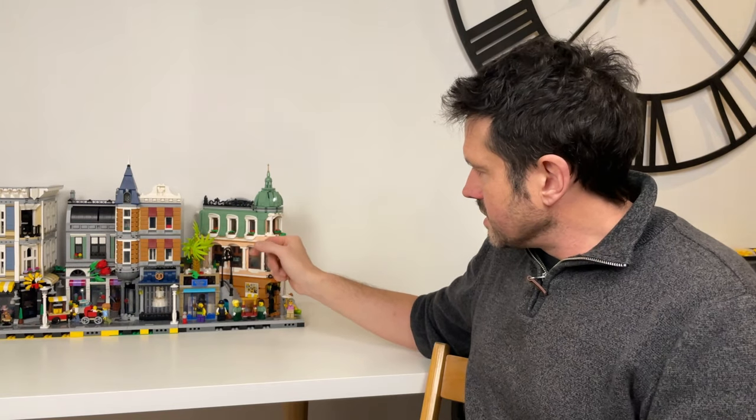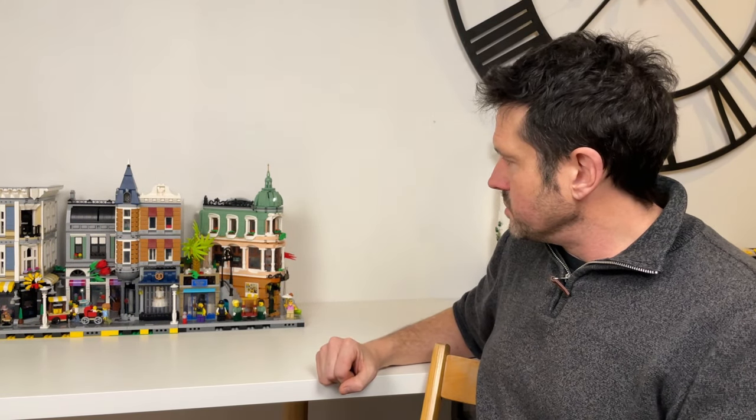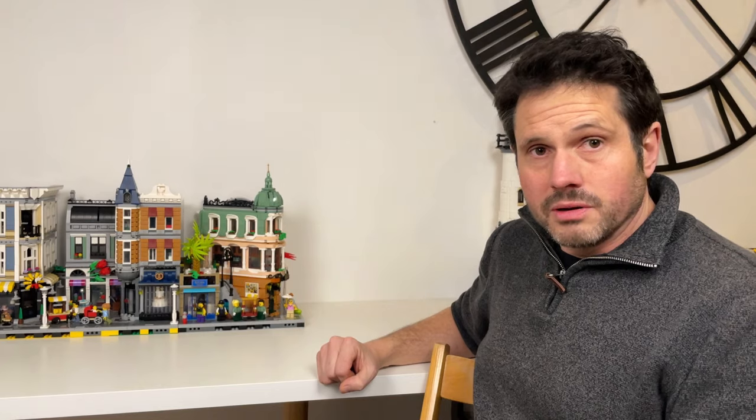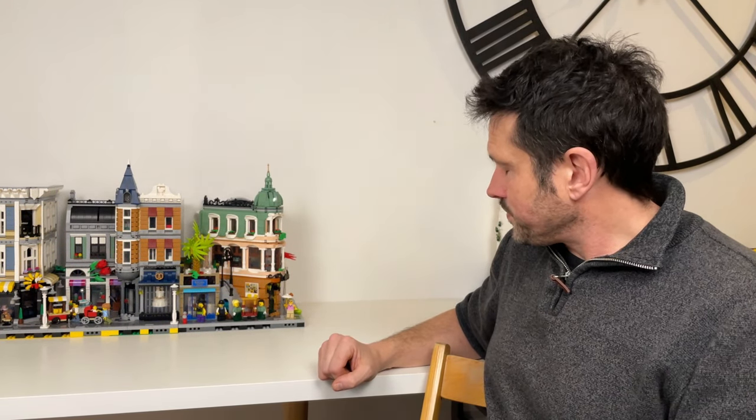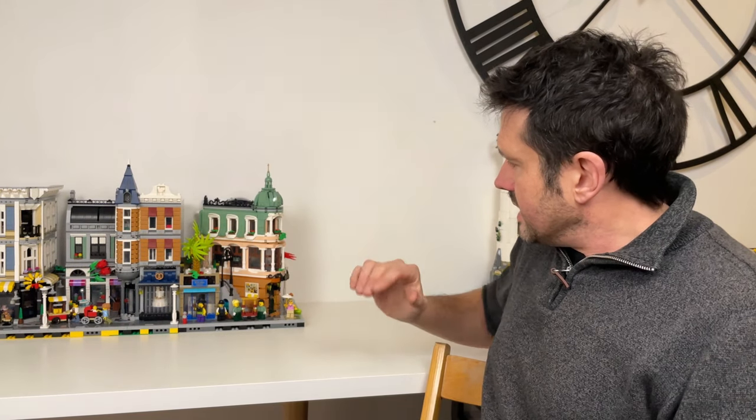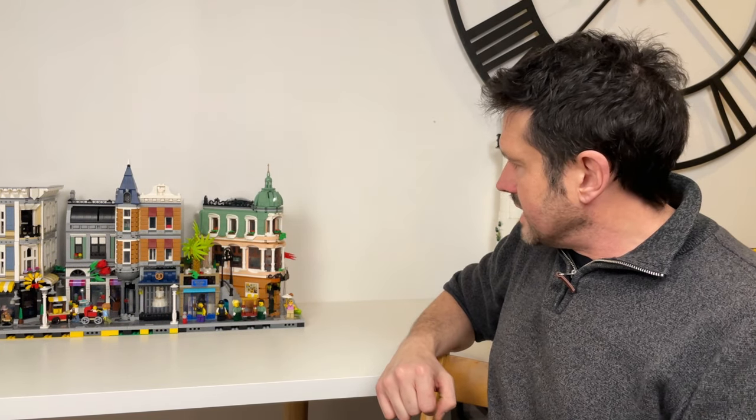Also, the outside bar right here. That's a nice, cool little addition. And I love the palm tree there. I wish I lived somewhere where palm trees grew naturally, but sadly not at the moment. So that is the hotel added to the city.